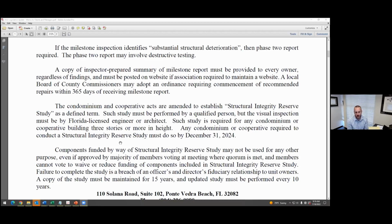So I say all that not to scare everybody that this does affect, but just to understand that if you are going to be fitting the criteria of needing one of these inspection reports done or having the study done, you start planning for it now, both from a cost perspective and from a time perspective, because I think we are going to have a lot of requests for this initially, and a limited amount of qualified people that can actually do it.